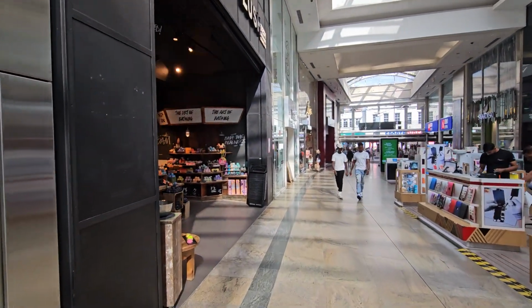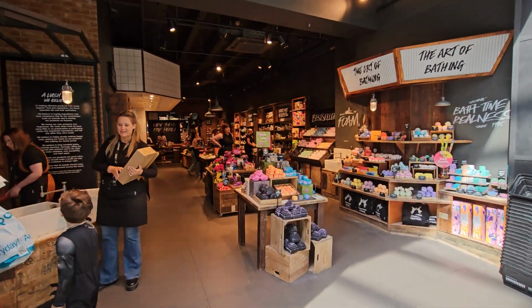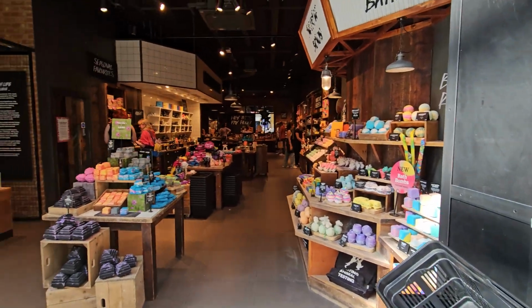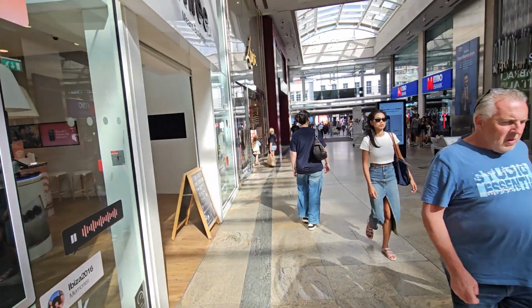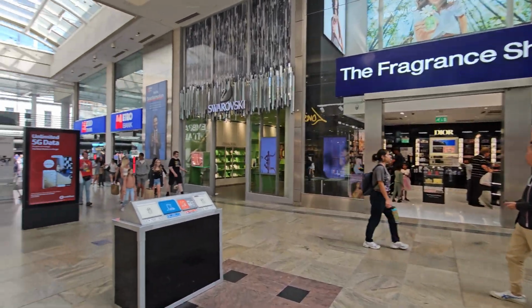The queues that you get at Lush at Christmas is crazy usually, isn't it? You've got the strobe lighting in there. You can't really see it if you're just looking in there, but yeah, there we go, Lush. Always gets rammed at Christmas. There's always a massive line outside every Lush store. Got the fragrance shop just over there.